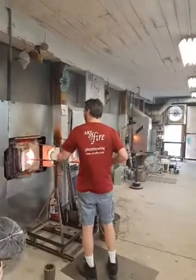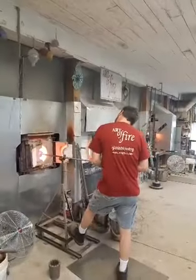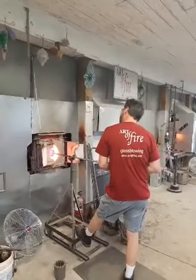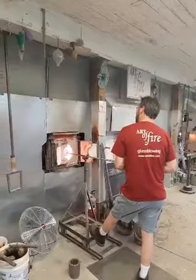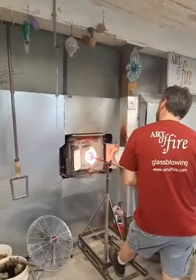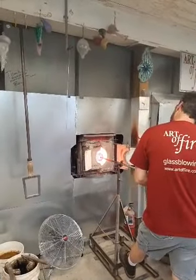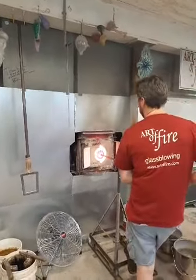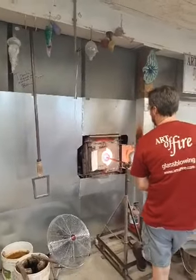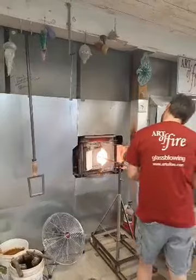Okay, so here comes Todd, getting ready to start opening up the rondel. You'll notice that he's got the piece pulled back a little bit from the glory hole. He's just heating the end of it, so that's where the heat will be concentrated. That's what he's going to work on moving. Okay, so anyway, back to somebody.